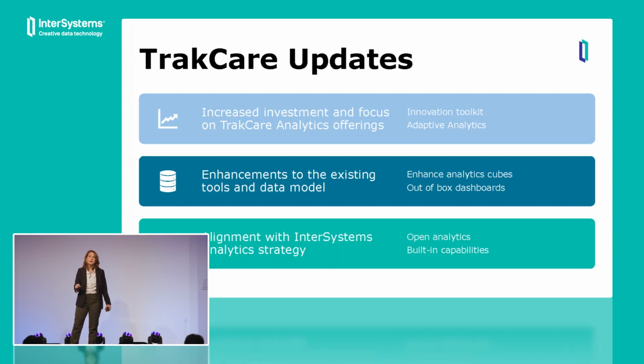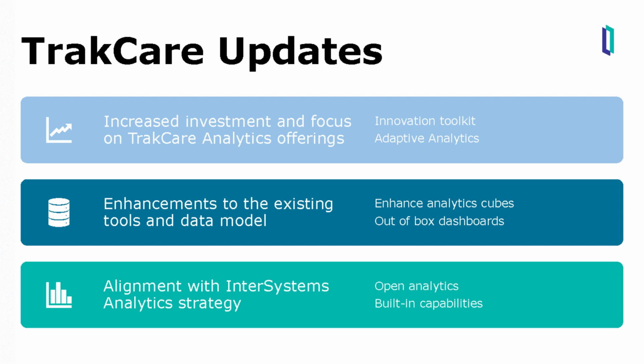With TrackCare, if you are a TrackCare user and you haven't yet heard about the Innovation Toolkit, I'd suggest you Google that. It's a really cool thing that runs alongside TrackCare, where you can do some experimentation. So you've got your transactional system operating in production, and next to it you can do all kinds of innovation. Some of the customers are doing some interesting things with FHIR. This is where you can use some of the other capabilities that I mentioned that are available from Iris. You can do that side by side with the TrackCare data there, as well as they've done some work with adaptive analytics in that same sort of way.